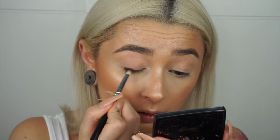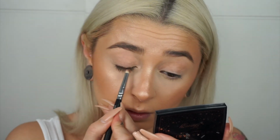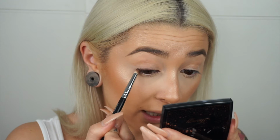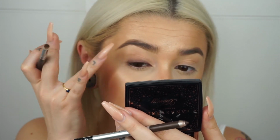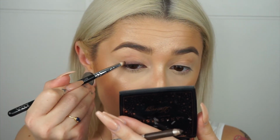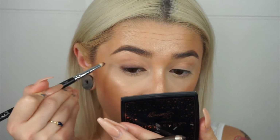And then I'm just going to take a small pencil brush and just help smudge that out a little bit. And you can smudge this all the way along the lash line if you want to. And what you can do is just take your finger, and because we haven't set the lid and it'll still have a tiny bit of the foundation on, you can kind of use that to help blend it in even more and to make it look even more faded and smoky. And that just gives you like a tiny bit of definition across the top of your lash line.